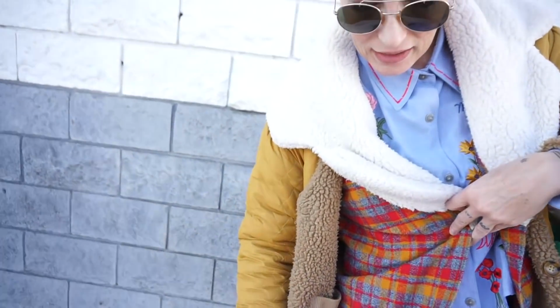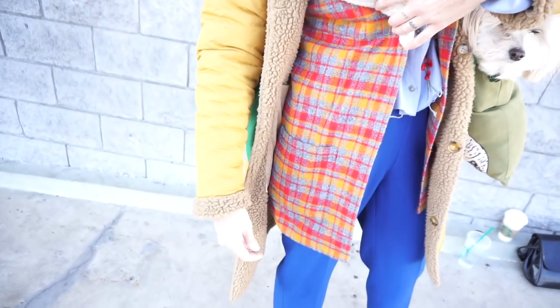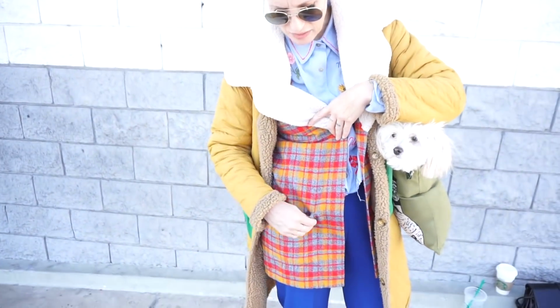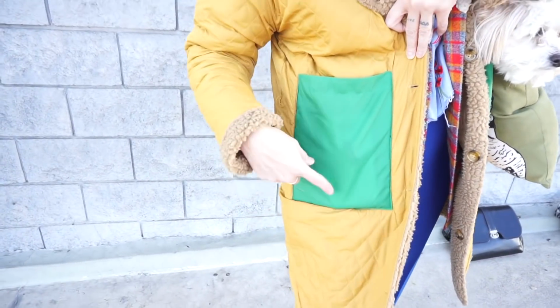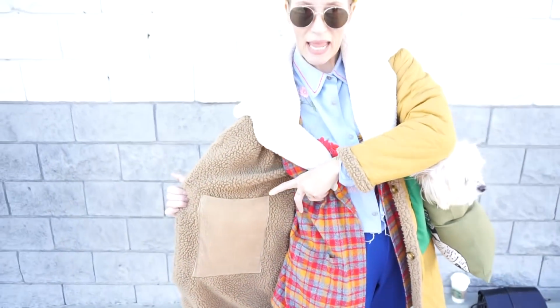These are two different pieces. How genius is this layering, you guys? I'm the layer queen. This was a duster, and I had it cut, and I had a seamstress put pockets on. It's a good idea to find somebody cheap who can put pockets on for you. This is a reversible jacket I got at Buffalo Exchange. I had them put on a green pocket. How cute is that? And a corduroy pocket.